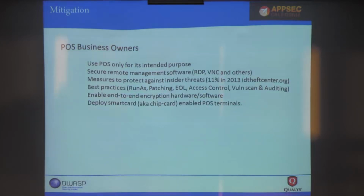The last thing is deploy smart cards, chip and PIN enabled POS terminals. Now this is very easy for me to say, but it's a big issue because if the customers don't have a chip and PIN card, then what are you going to do? You have to support the lowest common denominator, so you have to support magnetic card readers. Now, I think there is some law passed that all banks should issue chip and PIN cards in the US by the end of this year. And we'll see how that is rolled out and how the deployment goes.